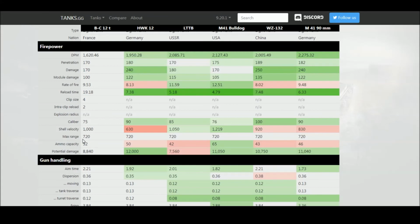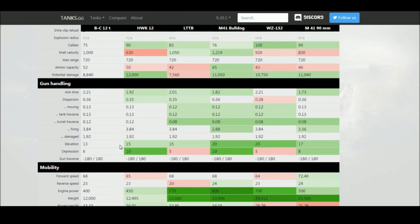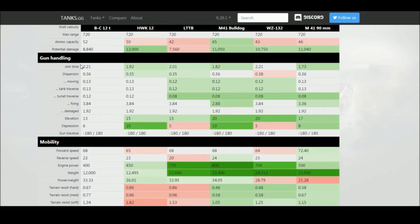You get a decent amount of ammunition in the tank for an autoloader at 52 rounds, but it's got the second worst potential damage. And while people praise the gun on this tank, I find the gun really annoying too, because you've got the joint worst aim time, along with the WZ-132. You've got the second worst gun dispersion. In the garage this is 0.38, in Tankster G it's 0.36, but second worst accuracy. The soft gun stats are joint worst as well.